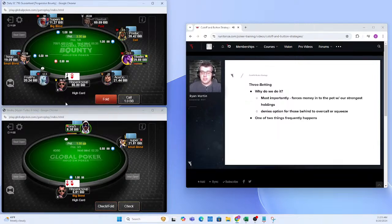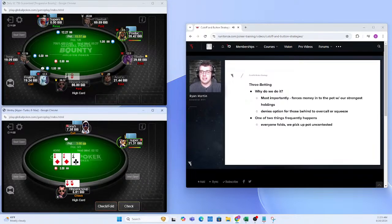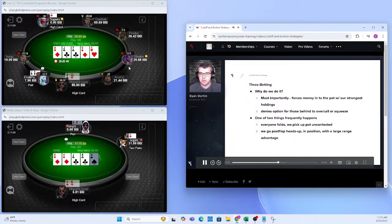And one of two things frequently happens when we 3-bet. One thing, which is awesome, is that everyone folds and we pick up the pot uncontested. Picking up money without any resistance is super lucrative and adds a ton to our win rate in poker. And on the flip side, the second most likely thing that happens, and it's pretty close probably, is that everyone folds except the opener, who calls, and we go postflop heads up in position with a large range advantage.